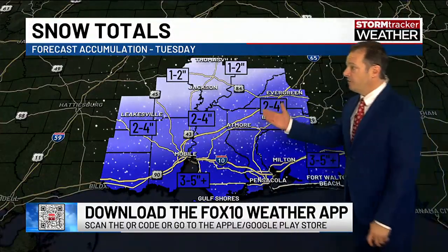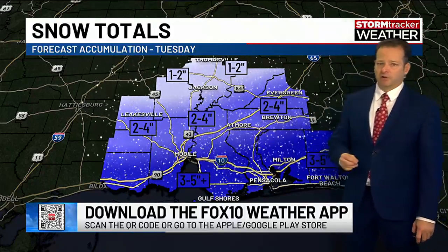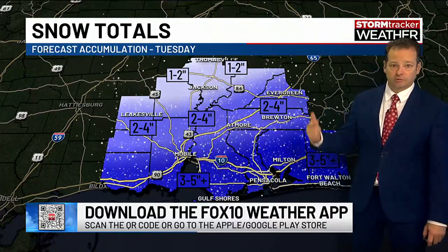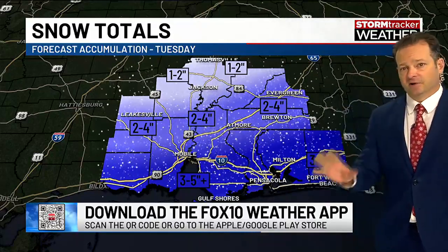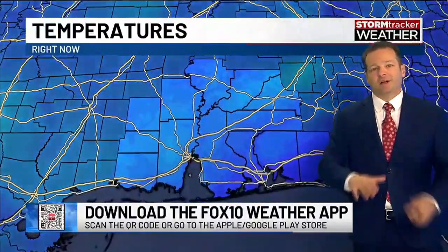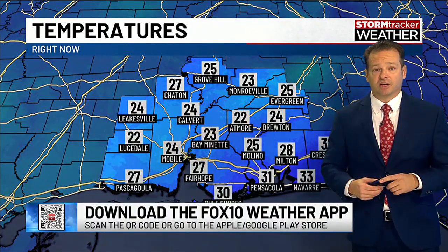Here's what the snowfall totals look like, and once again, I'm telling you right now, we're going to be on the upper end of all these. 2 to 4 inches, probably closer to 4 inches. 3 to 5 inches, probably closer to 5 inches in some spots, okay? This is going to be, once again, a historic event. We're going to see massive snowfall totals here across the area, at least as far as the Gulf Coast is concerned.